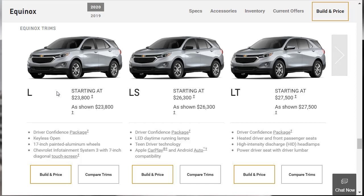Now, we can see the starting price for the Chevy Equinox. The base model starts at $23,800, but you'd be hard pressed to find a base model on dealer lots. So you're more likely going to find an LS Equinox that has a starting price of $26,300. It doesn't really get much more than the L. So you're best, if you're being price conscious on this vehicle, to go ahead and skip to the LT. At least you get the power driver seat, you get a driver confidence package, the heated driver and front passenger seats and all that. You get a few more features, and its starting price is $27,500.